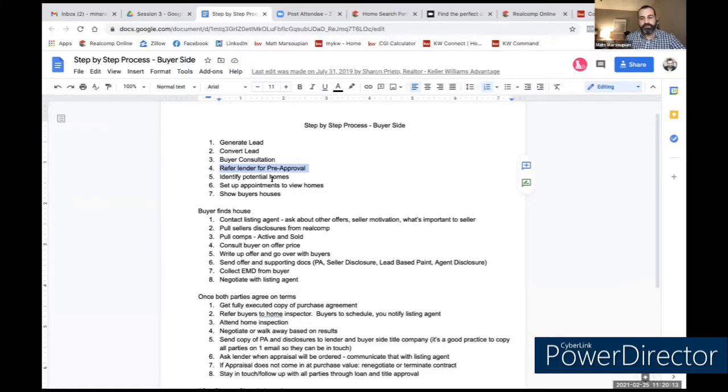Yeah, Doug. So I just want to make sure I'm clear on this. Because I think there's 3 different pre-approvals. There's a pre-qualification, a pre-approval, and then there's one that goes through underwriting. It seems like the ones that go through underwriting are a little bit more popular now. Is that a true case or is it not?